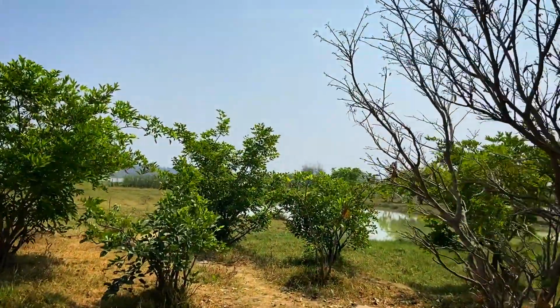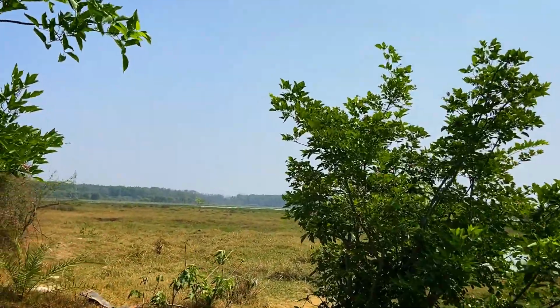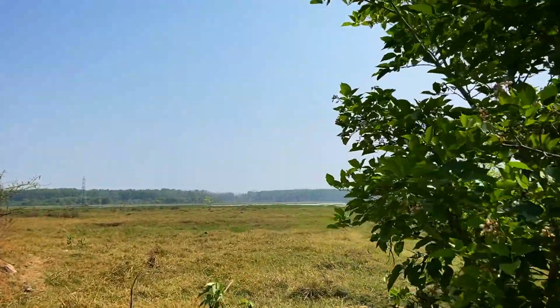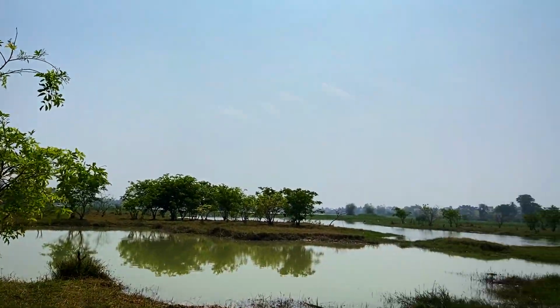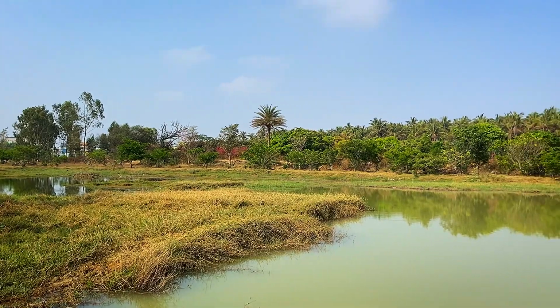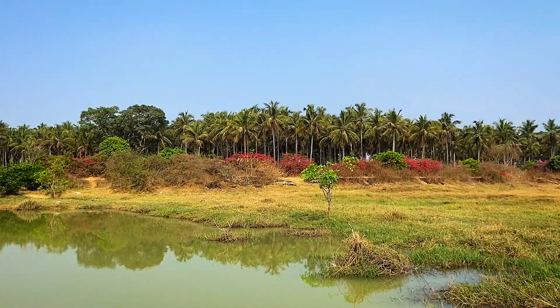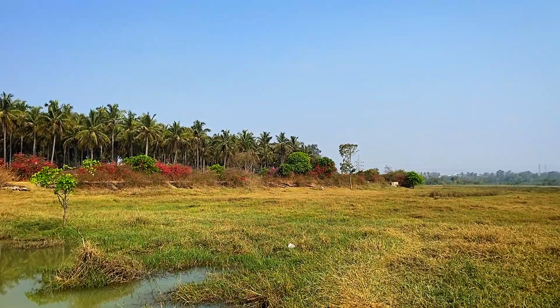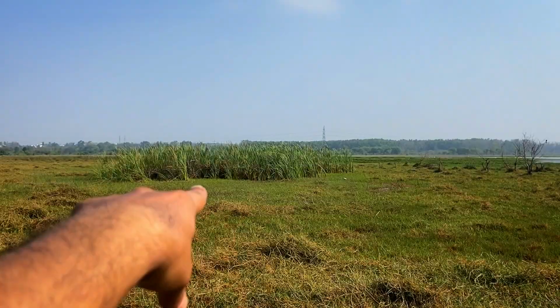Let's go nearby the water body and see what I can get. It's pretty nice, huh? Oh, Mother Nature. See the beautiful water body. So guys, you can see this reed, right? Oh, here.